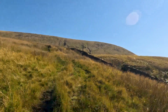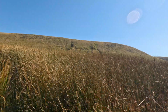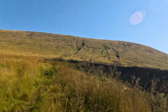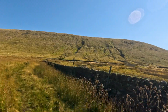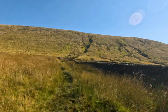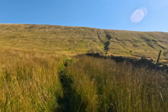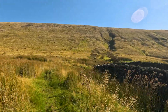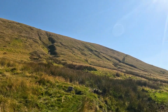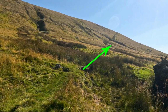The path for a section pulls in close to the left of this wall. As the wall bends around to the right, the path also bends around to the right before starting to head diagonally away from the wall. The onward path further up can clearly be seen.